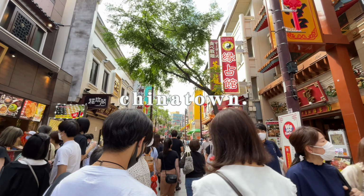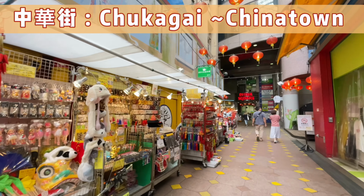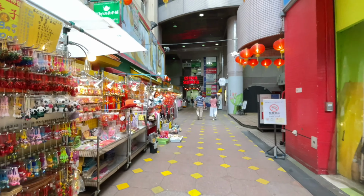It's my first time here in Chinatown, and in Japanese they call it Chukagai, Japan's largest Chinatown. It's actually located in central Yokohama, and various Chinese stores and restaurants can be found in the narrow and colorful streets of Chinatown.